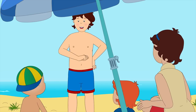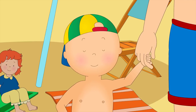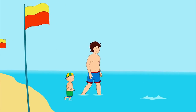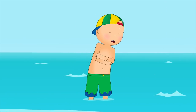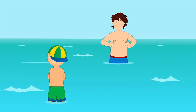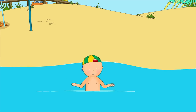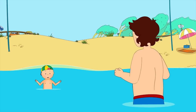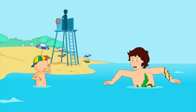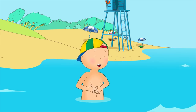Who wants to go swimming? Me! Caillou took Daddy's hand. Together they ran towards the water. Brr, the water is cold. It's all right once you get used to it. Caillou and Daddy were having lots of fun splashing about in the water. Suddenly, a big wave knocked Daddy down. Caillou thought Daddy looked funny covered in seaweed.